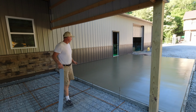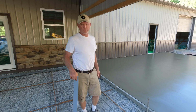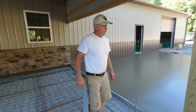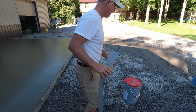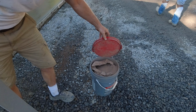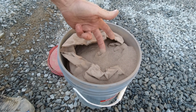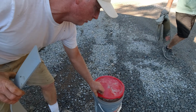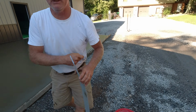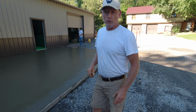So the concrete's all troweled smooth, edges are cut in. It's basically ready for stamp. Now what we do, the antiquing, just in the dust form, it's like a real fine dust that we just broadcast on, like you're throwing a frisbee. Just throw it on there and stamp on top of that.